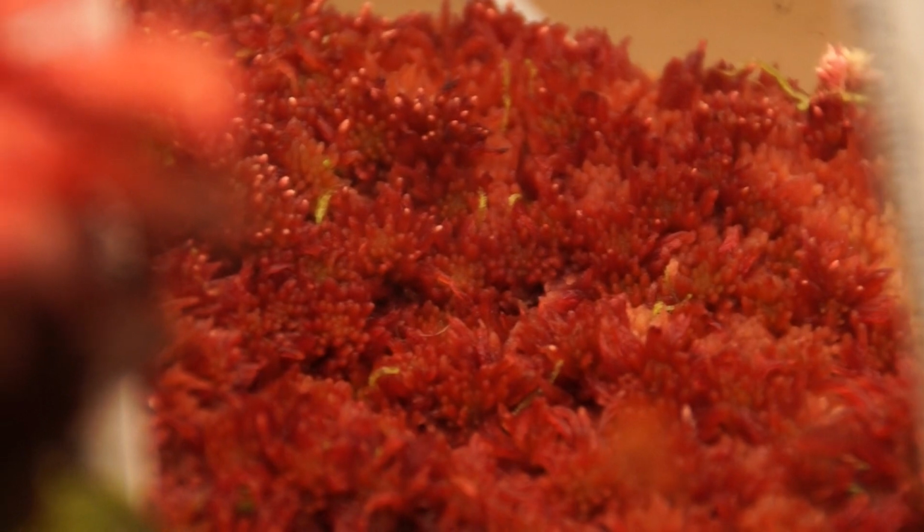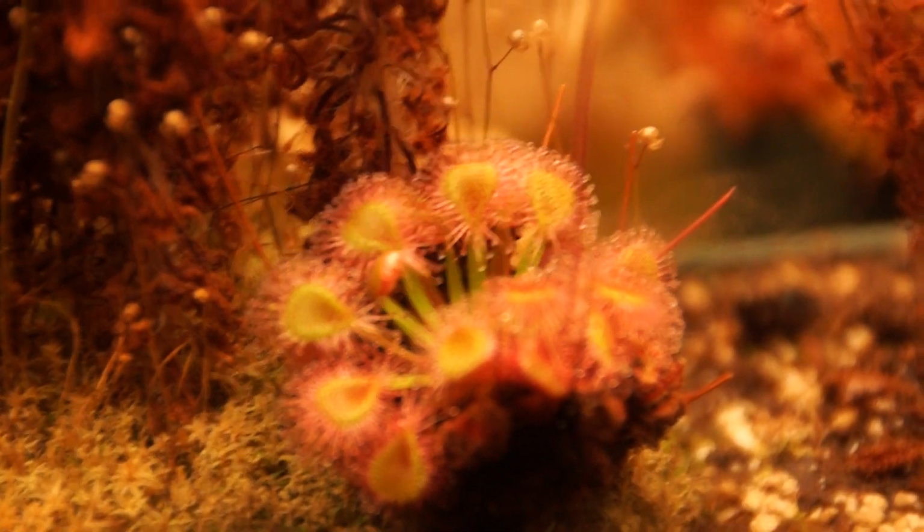Anyway, here's some dwarf red sphagnum moss. I don't know the species exactly. This is what it was given to me as, but it's in the back of this terrarium, growing back there. It's a really good top dressing, and it really looks beautiful. It's super duper red. It's pretty ridiculous.